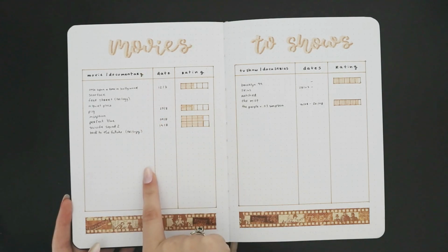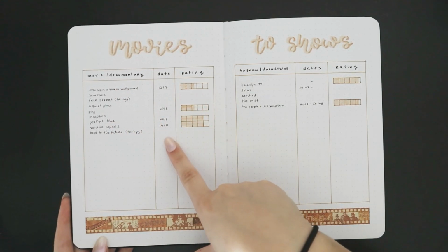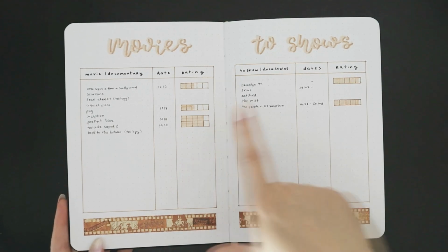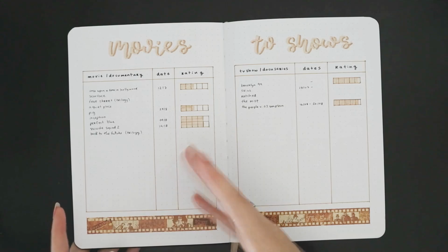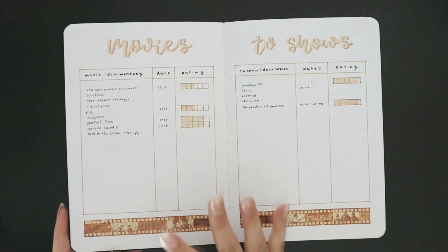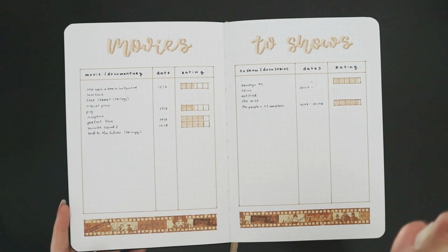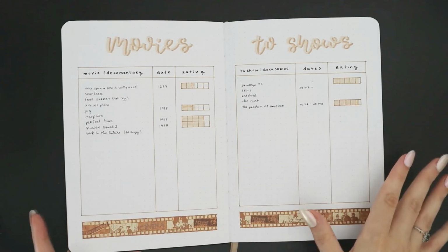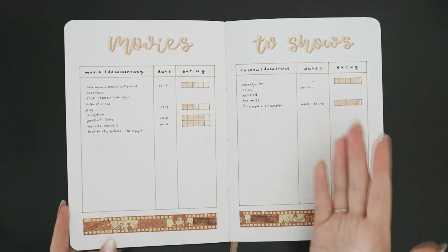So I actually wrote all the movies and documentaries that I wanted to watch with a space for the date when I watched them and a rating. And this helped me to see if I wanted to rewatch them again, but for future reference. And I had the same thing for the TV shows on the side. And you can do this for animes, songs, books, podcasts, whatever. This is just a big tracker for you to track entertainment, basically.